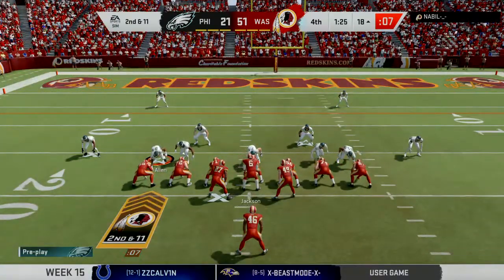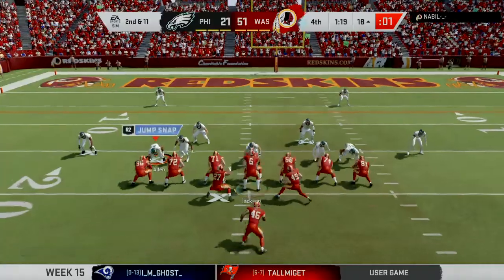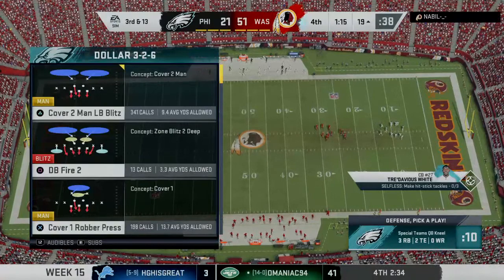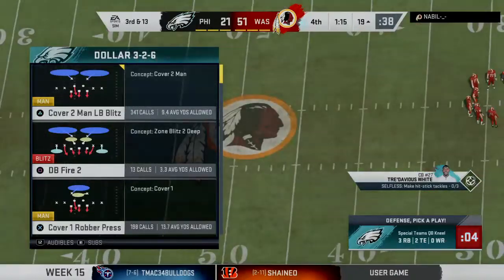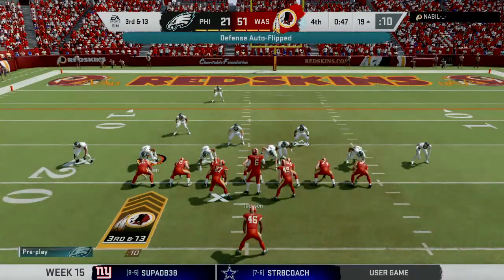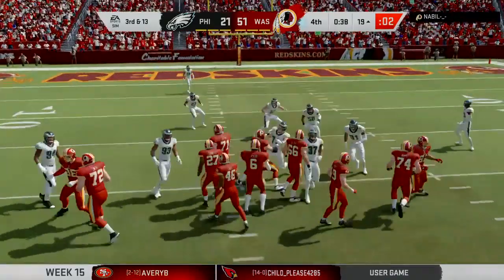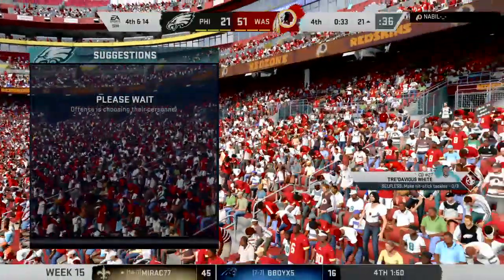Check curls. Set up. And they'll indeed take a knee. Jackson on the keeper. A loss of a yard. It's now 3rd and 13. So 1st and 2nd down went in the wrong direction. They'll try to do better here on 3rd and 13. And they will take a knee here. Jackson on the keeper. A loss of a yard. It's 4th down.